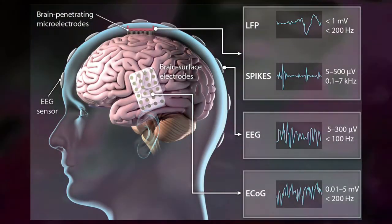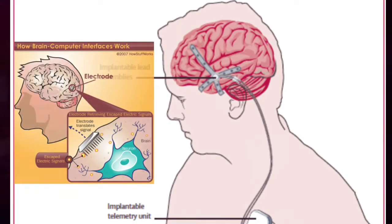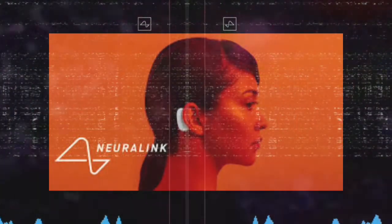Invasive devices are more precise because they are closer to the brain and listen to a smaller set of brain signals. Some invasive devices that are open loop or read-only are the Neuralink chip that sits on the brain with flexible electrodes sewn into the brain. There are no FDA-approved clinical trials yet, however.